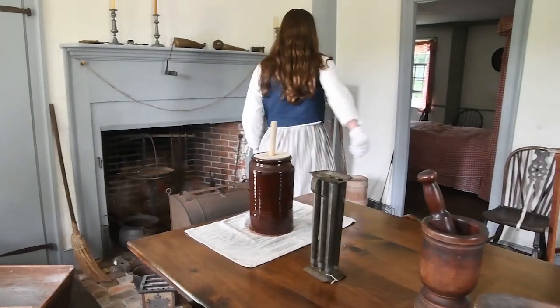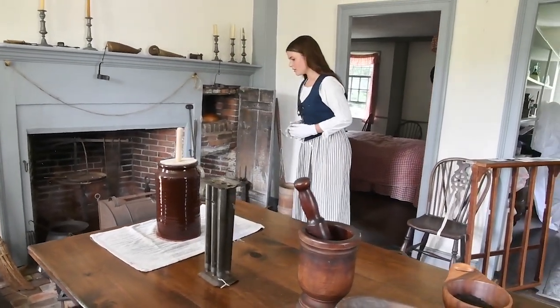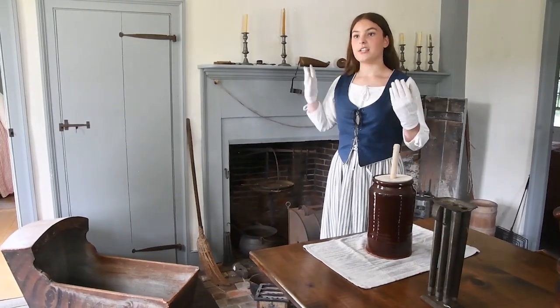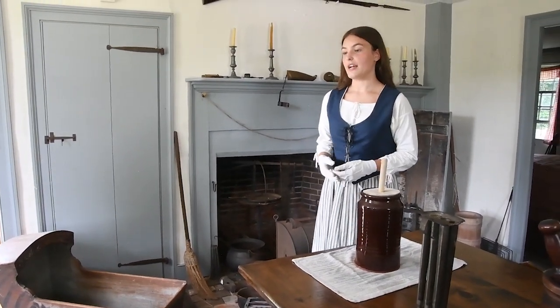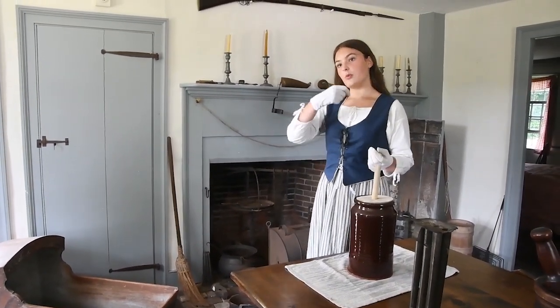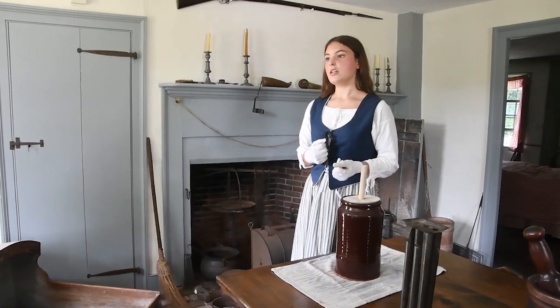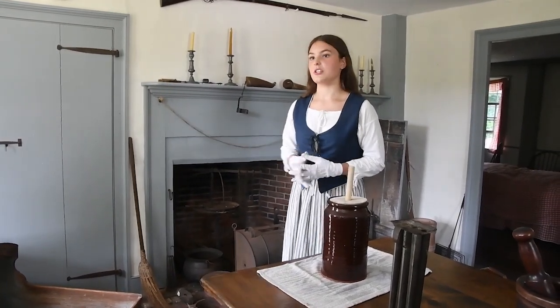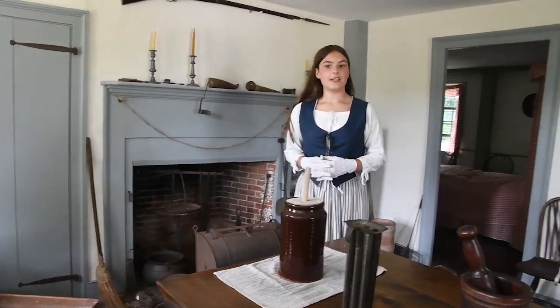And then this was also a large skimmer. And inside of here they would store white sugar because that was very expensive back in the olden days. The wife would wear a key around her neck so the children and maybe other people who got into the house could not reach the white sugar. So that is it for the kitchen.